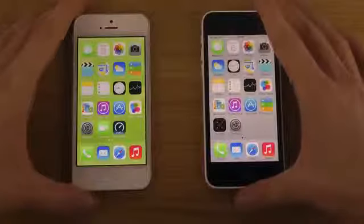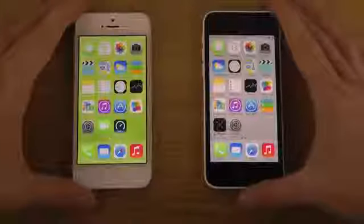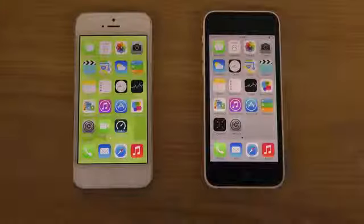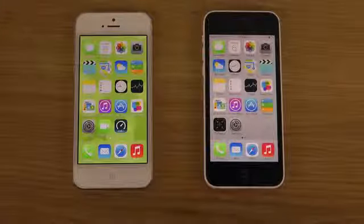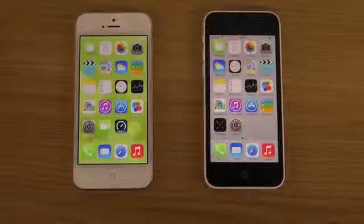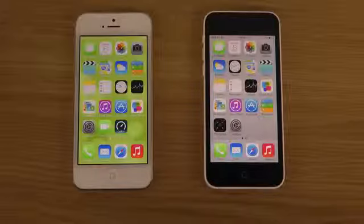So we have a winner. The winner is actually the iPhone 5. Yes, the old last generation of iPhones. I mean, these are the same, but the other one is in plastic. It's a little bit slower. I'm not sure why, but it's fun, I think, that it's faster.